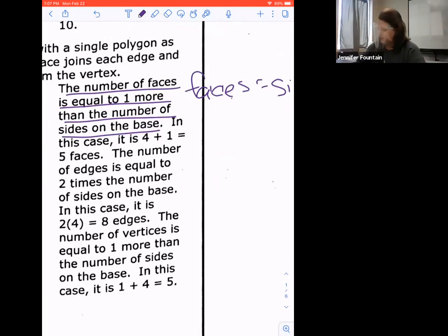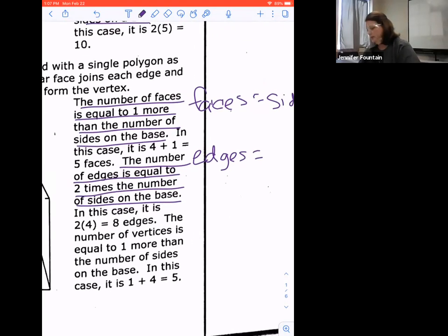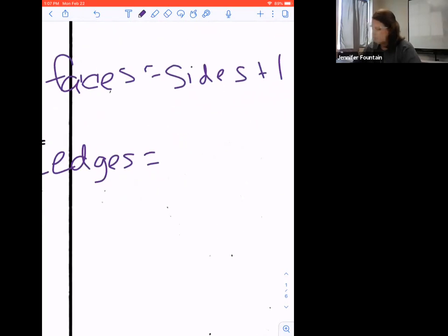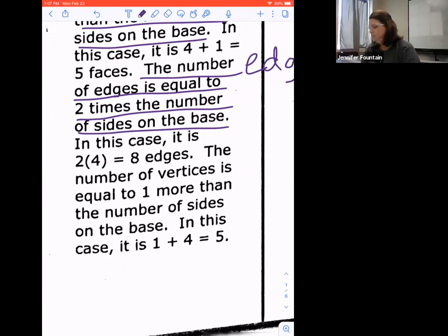The number of edges, next thing we're going to underline, the number of edges is equal to 2 times the number of sides on the base. So edges equals 2 times the number of sides. In this one, I have 4 sides on my base. So I'll multiply that by 2. That means I have 8 edges. 4 times 2 is 8.